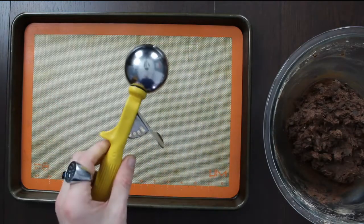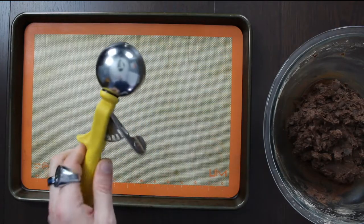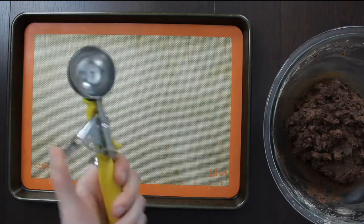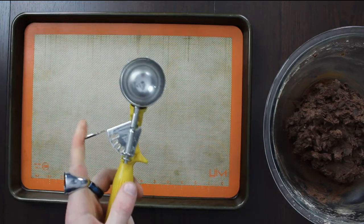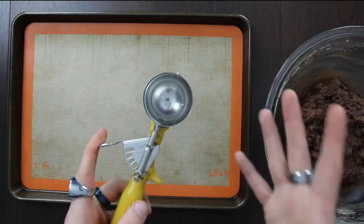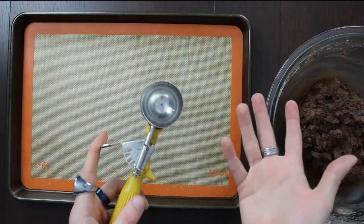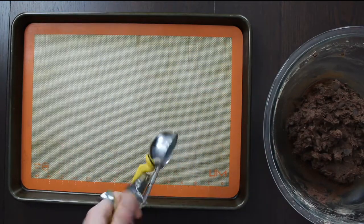So I'm going to measure out the cookie dough using a cookie scoop. I call it a cookie scoop. Some people might call it an ice cream scoop. The reason why I call it a cookie scoop is because I never use it for ice cream. I only ever use it for cookies. Now, the one that I'm using fits about 1/4 cup of dough. So if you don't have a cookie scoop, you can easily just use a 1/4 cup measure and a spatula in order to dish these out.